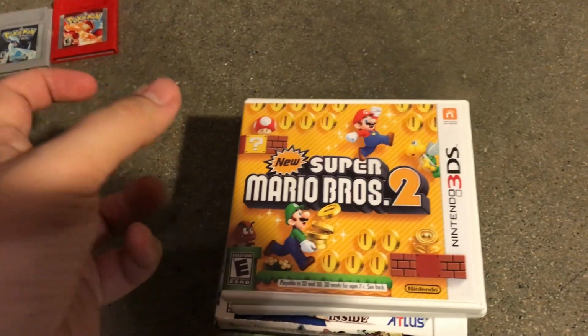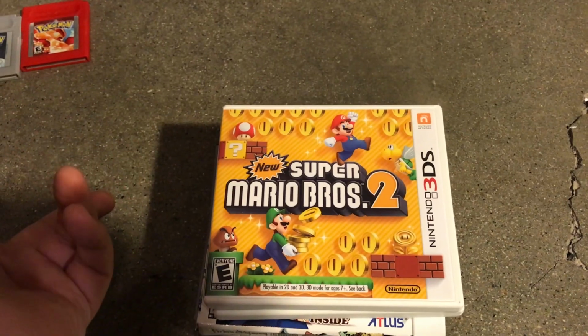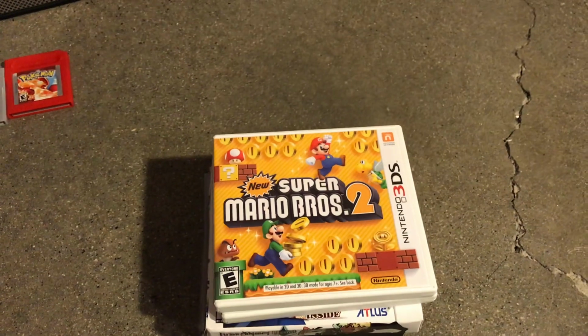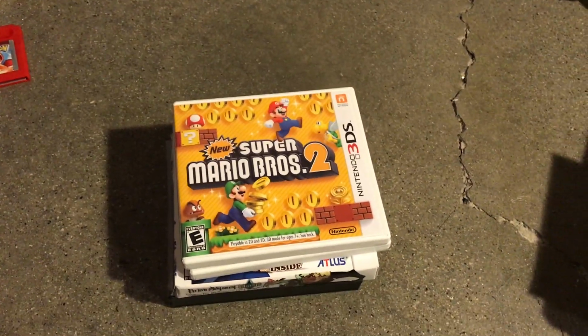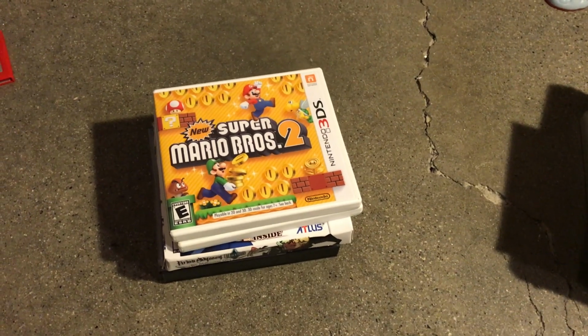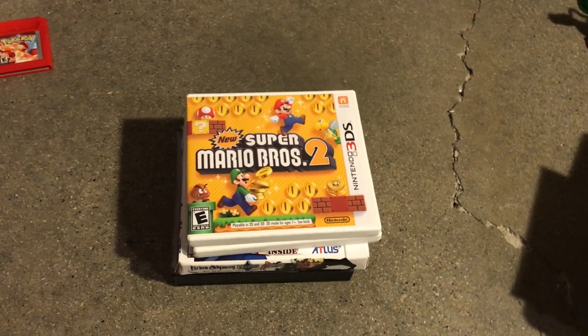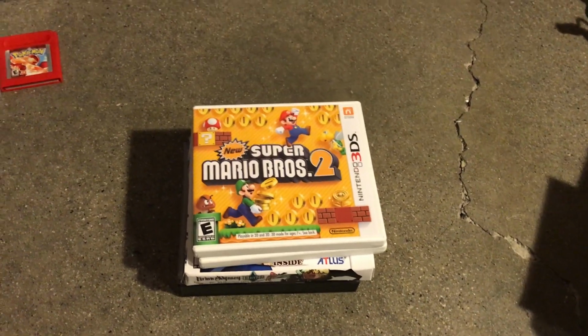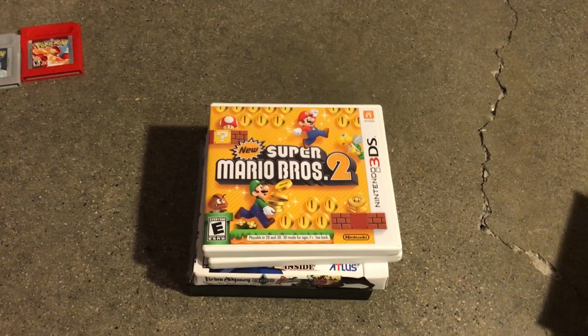The kid was also gonna sell me two 3DSs and a DSi for $20. But then his dad came over and he's like, you can't sell your sister's 3DSs. So I was like, oh crap. So that would have been a great deal, but I guess I wouldn't have known, but yeah, that would have sucked to have bought stuff that the owner didn't even know was gone.